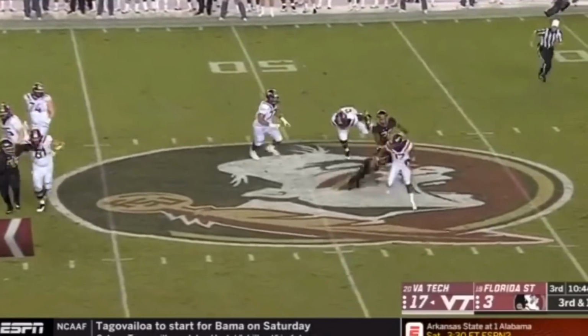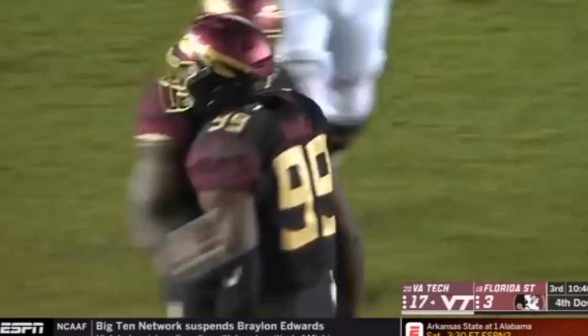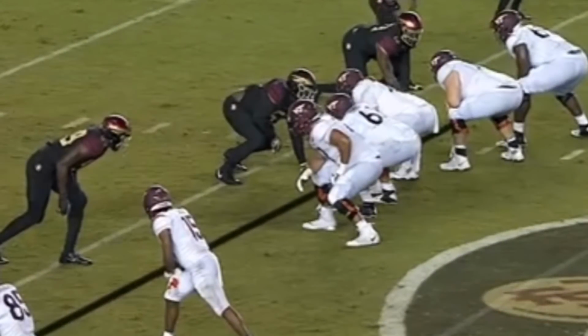Jackson flushed, chased, sacked back in hokey territory by Brian Burns. I talked earlier about Brian Burns' ability to string combinations of pass rush moves together.